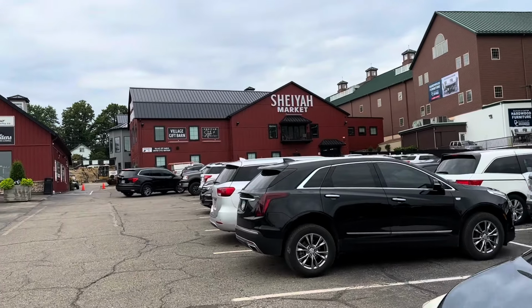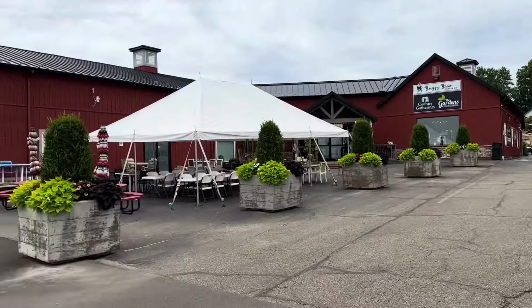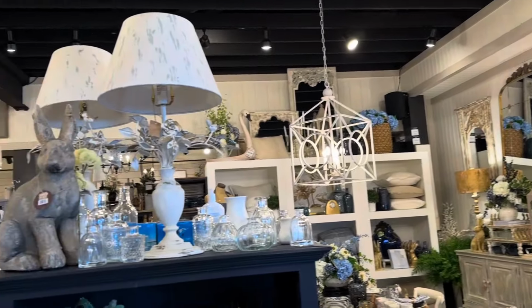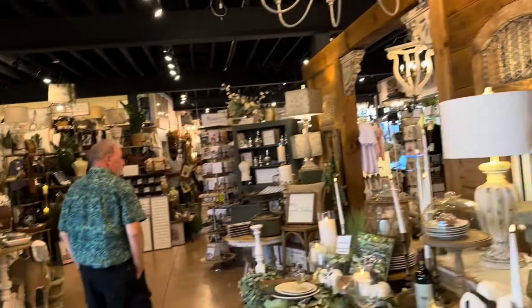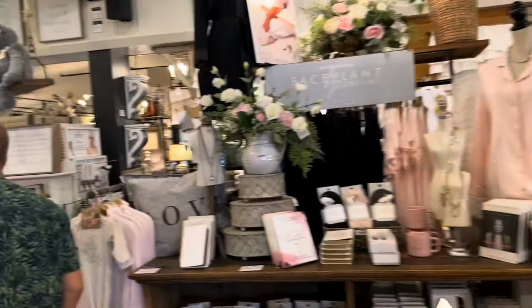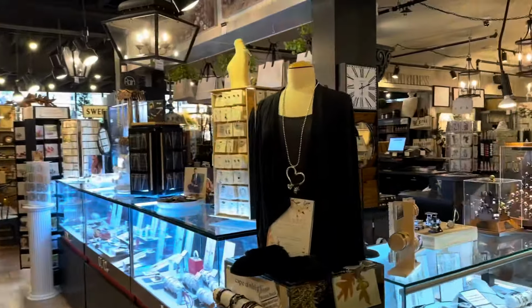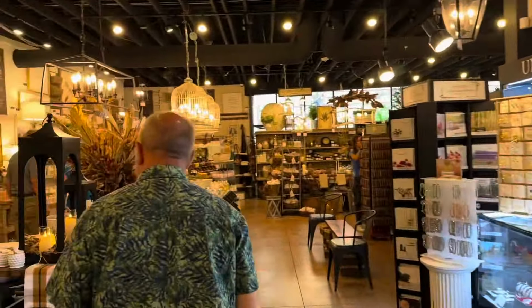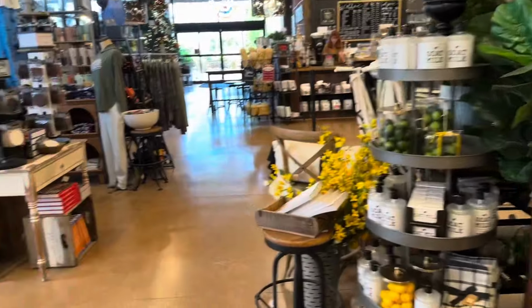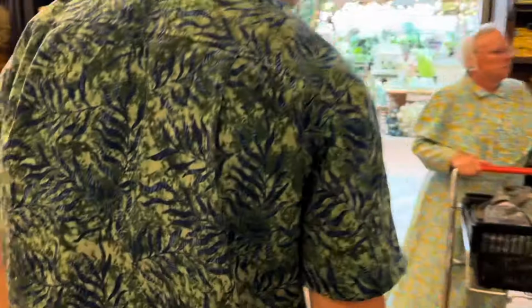Okay, right now we're at something called the Shia, I'm not sure how to say that, market. It's all these barn-like looking buildings. I'm assuming there are shops and things like that inside, so we're gonna go in. So this is one called Country Gardens, and it's got a lot of kitsch. And here are cute tchotchkes or whatever you call them. Tons of things. Ladies would be impressed. Smells nice in here too. Garden stuff out there. Coffee's here. There's the coffee shop there.